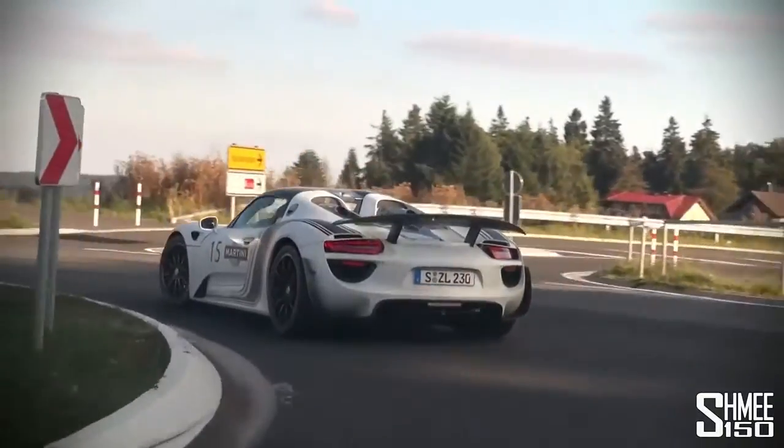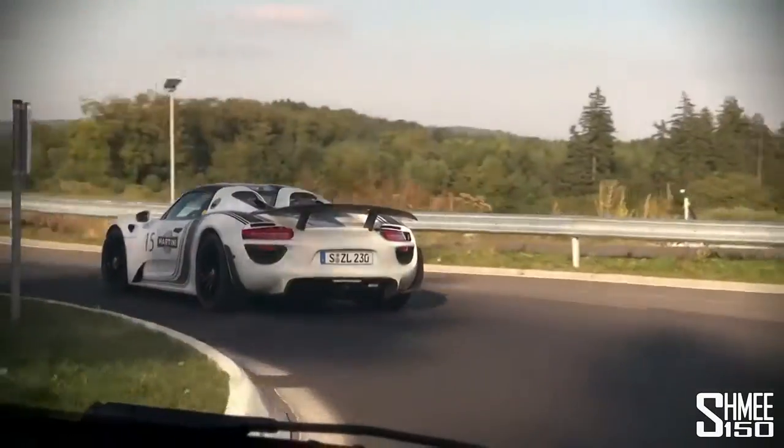LaFerrari 950 horsepower, P1 903 horsepower, 918 887 horsepower, all of these numbers are huge. The only car so far that has posted a time is the Porsche 918 at the Nürburgring. 6 minutes and 57 seconds, that's a record.